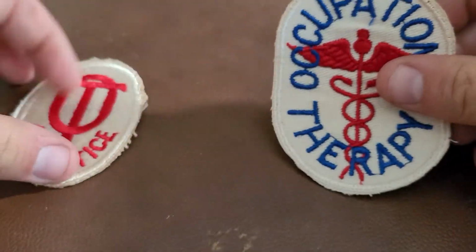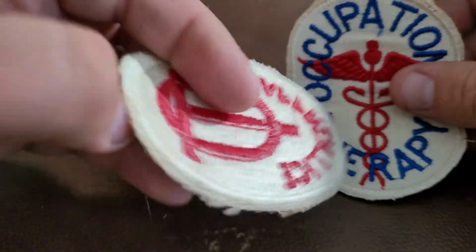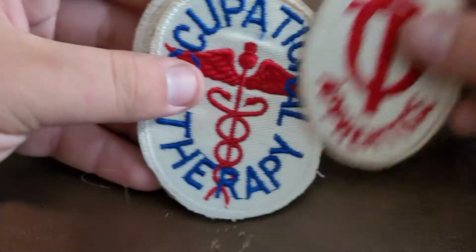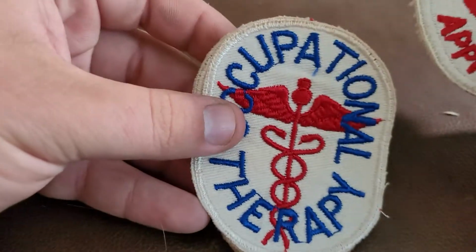But super happy to find these because my wife is an occupational therapy assistant, so she thought these were pretty cool too. She had no idea. So I said, check these out. I think you might take an interest in them.